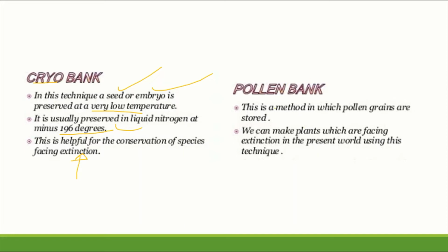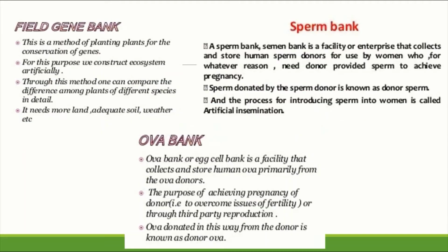Pollen bank, this is a method of storing pollen grains. Of course, you know these are useful in reproduction. We can make plants which are facing extinction in the present while using this technique. So again, you can enhance or facilitate reproduction or breeding of plants using pollen stored in pollen banks.